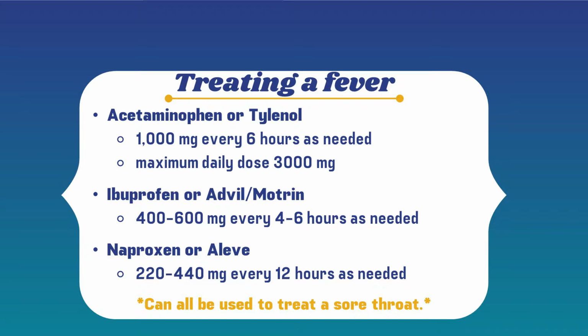Naproxen, or Aleve, is also another medication that you can take for fever. 220 milligrams to 440 milligrams every 12 hours as needed. This medication is like ibuprofen and should not be taken with it.